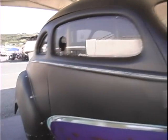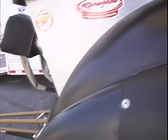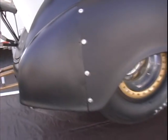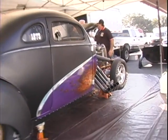Had small wheel wells, which is a pain in the neck because every time you got to do something on the rear end, you got to take the wheel wells off. That's why we made the wheel wells to come off. And we pretty much try to keep it looking like a Hudson, but streamline it and make it race better.